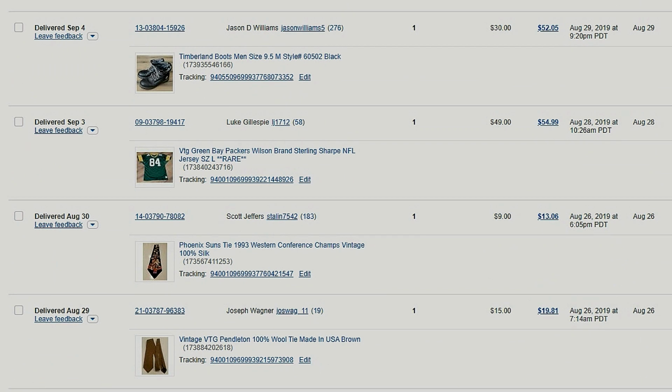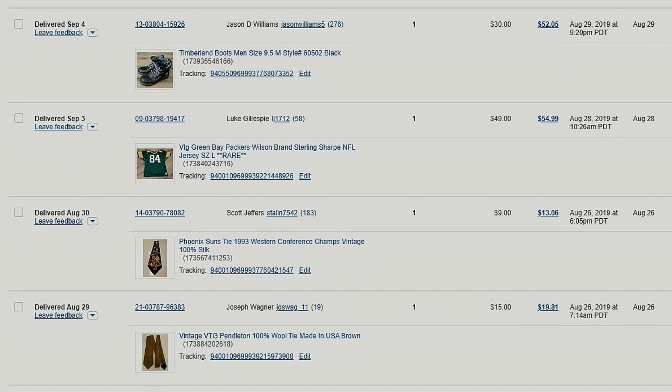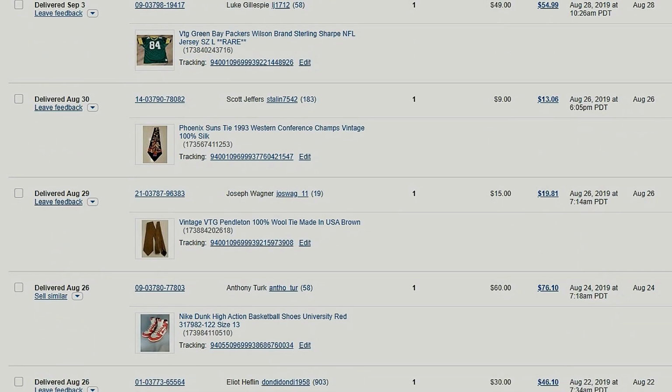Vintage Packers jersey. I picked this up with two others, and this was the first of those to sell. I bought all three of them for I think $5 each, and they sold for $50. This jersey looks old because it is, so whoever priced it at Goodwill might have been thinking that, but for me that means vintage, and vintage a lot of times sells for more on here.